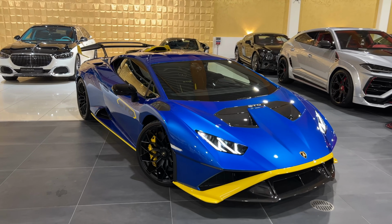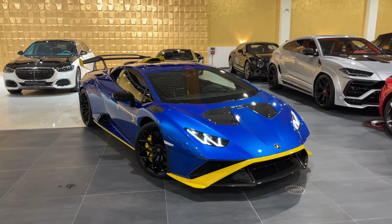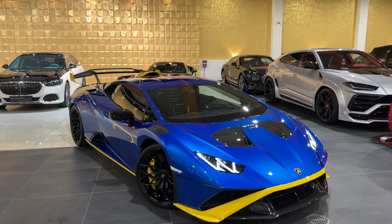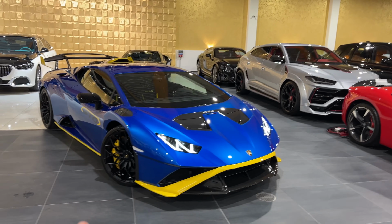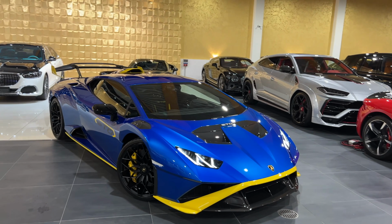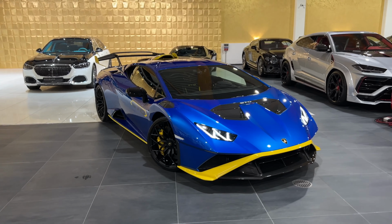Hello guys, I am back. Today welcoming you all with this. Right in front of me we have the 2022 model Lamborghini Huracan STO. And in today's video I will be giving you a full walk around, including the exterior, and afterwards we will be checking out the full interior and finish it off with a sound check and a resume.